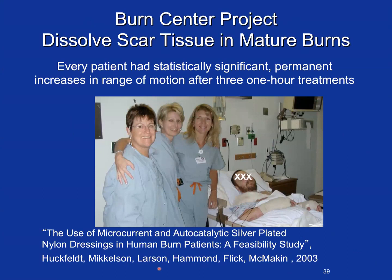So what do we do with this? Well, if you dissolve scar tissue, that's me about 10 years ago, well, 17 years ago. This was in a burn unit at Mercy St. John's in Springfield, Missouri. Every patient we treated, I treated 8 patients, 7 patients stayed with it.